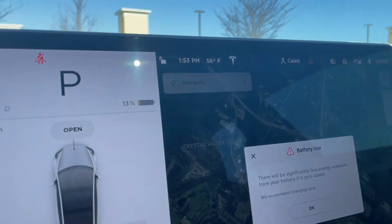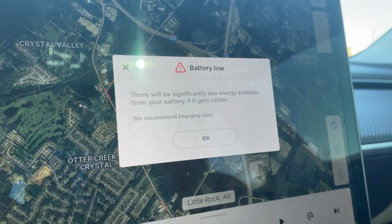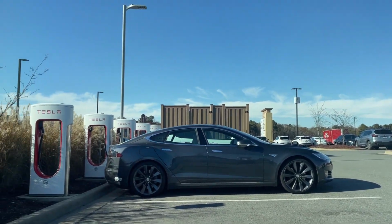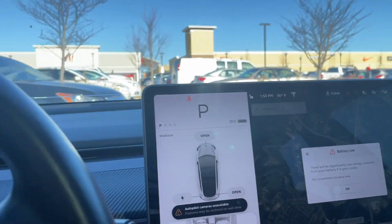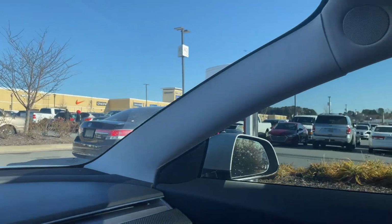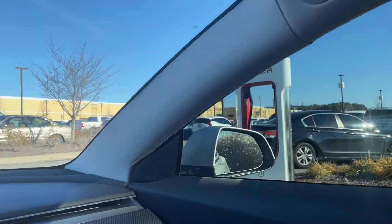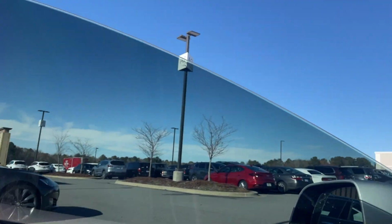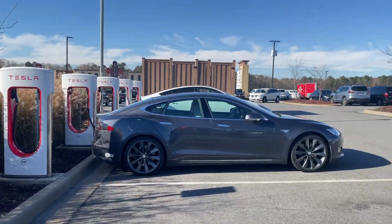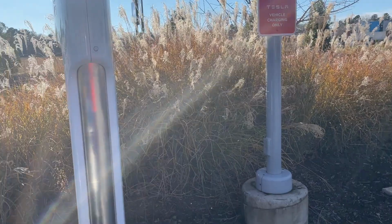So we pulled in with 13%. I've got this battery low message, and then we've got a Model S, a Y. This is the Little Rock charger. I don't really love this one. I've had a few issues with that pull-in stall right here, and I believe it was 2A, which is this one. I've had some issues with it, so we'll see how this charge session goes.